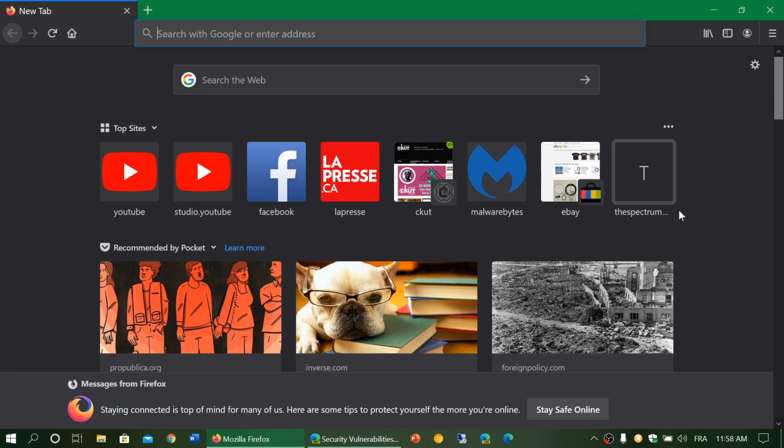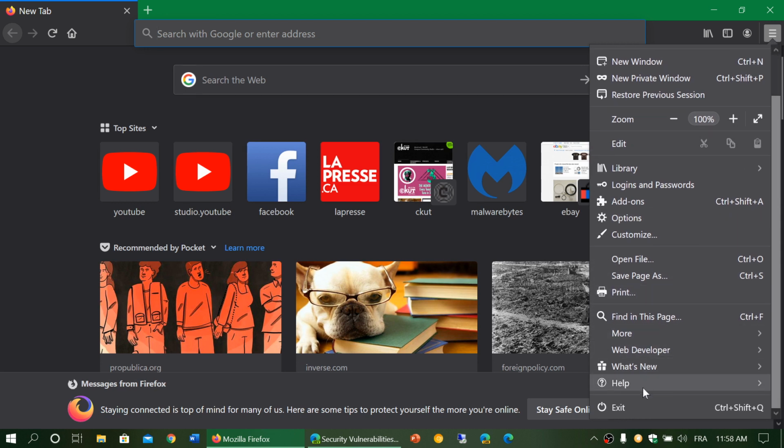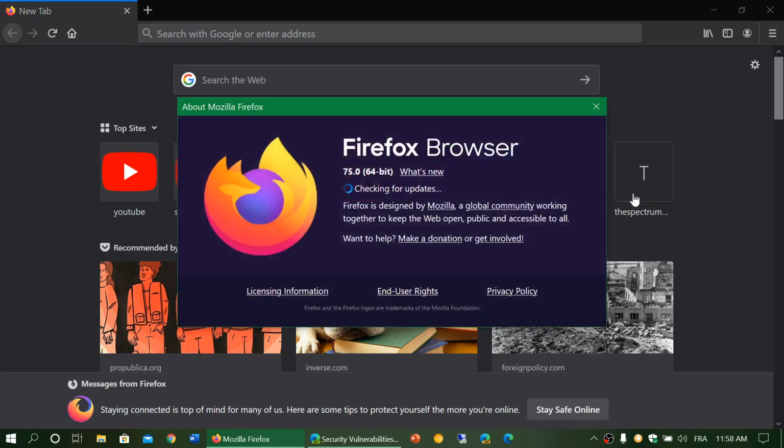And if you want to have this or know if you're there, simply go to the upper right corner in the menu, go to Help, and in here you will go to About Firefox. It should say that you're at 75.0. If you're not, it will actually update automatically to 75.